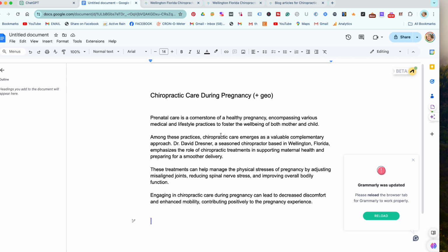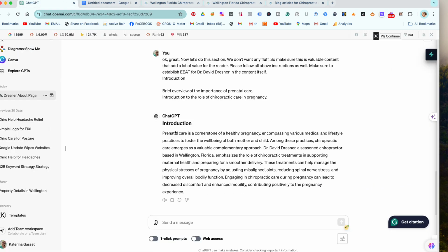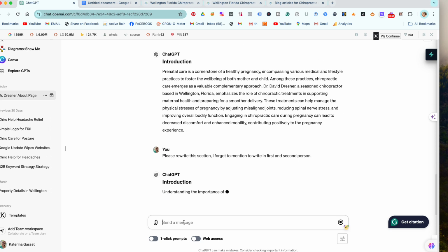Okay, so let me just see. Oh, okay, we need to change one thing in here. All right, there's something I forgot. I want it first and second person. So then we're just going to say, please rewrite this section, I forgot to mention to write in first and second person. All right, let's see what happens here.